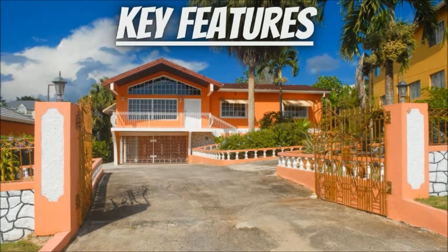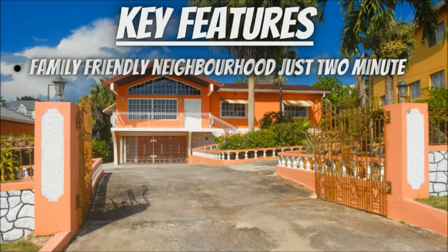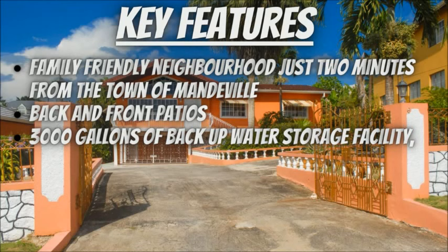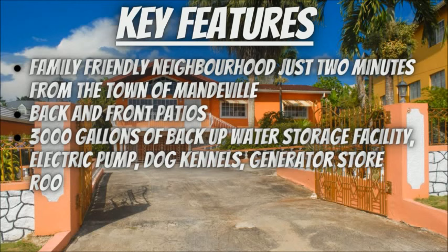This well-maintained home is just 2 minutes from the town of Mandeville and was recently reduced by Jamaican $5 million. It has a formal and informal dining room. It offers additional space for a gym or TV room, as well as 2 additional rooms to use as you desire. The yard is wonderfully laid out with 3,000 gallons of backup water storage facility, electric pump, dog kennels, solar water heater, and fruit trees.